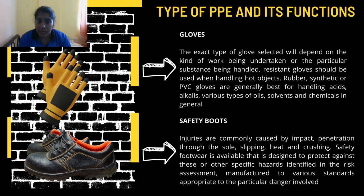Number three is gloves. Gloves are very important, as we usually wear gloves when we are handling hot objects. Not only that, we also wear them when handling acids, alkalis, various types of oils, solvents, and chemicals in general, and when we are conducting activities we are not used to.